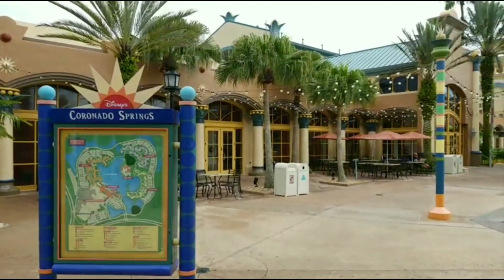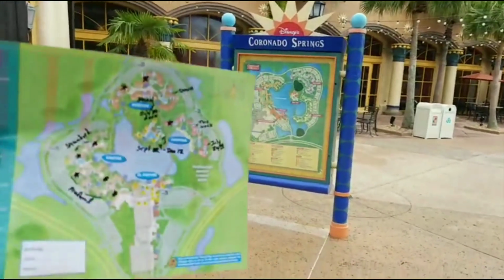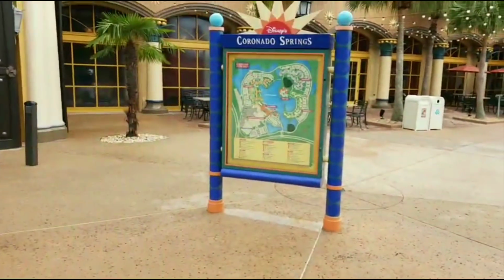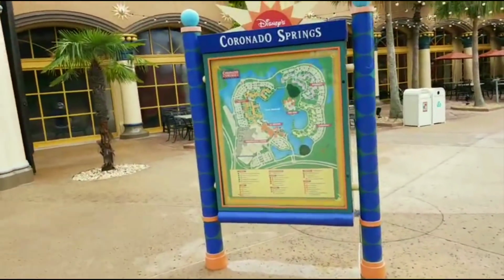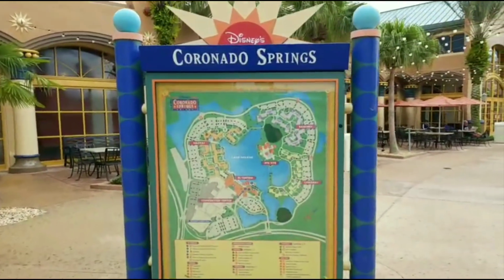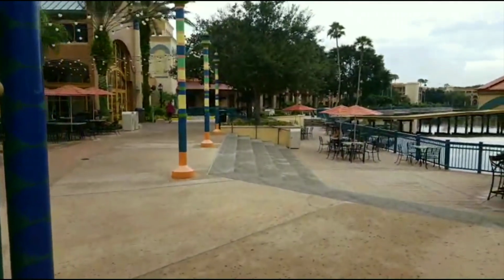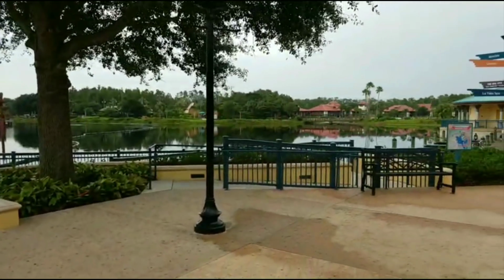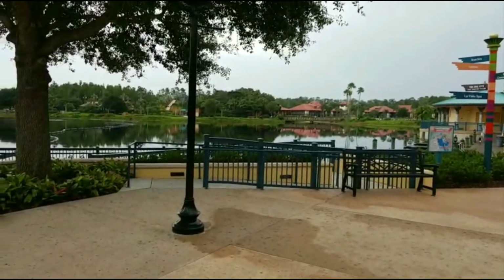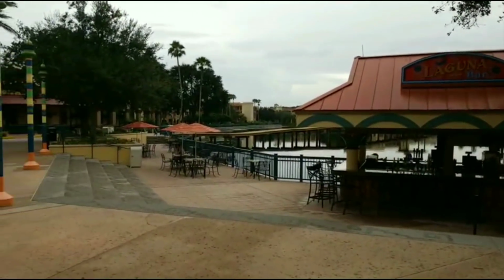Let me turn you around here, kind of give you a quick overview. I always like to start at the map, and I actually have my trusty map here with all kinds of great information on it. So we will get started here. If you guys definitely have any questions or want to see anything in particular, let me know. We'll get a conversation started, and we'll try to get as many things answered for you as possible. I'll try to go through some of the different areas here.